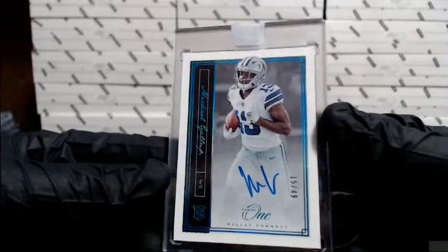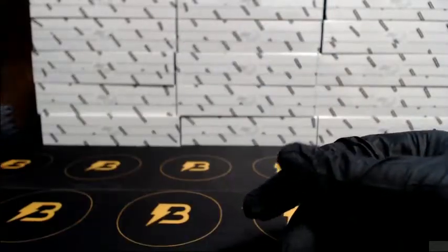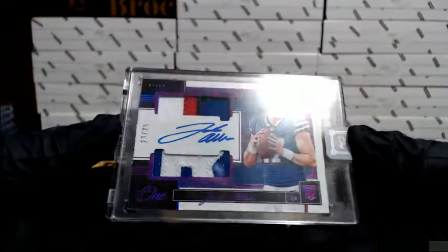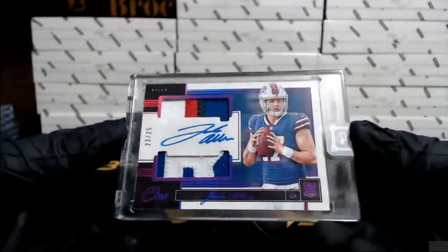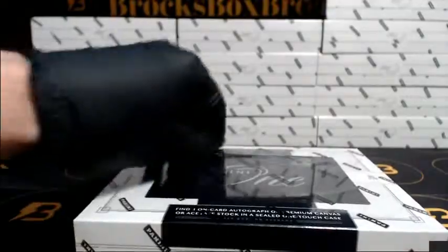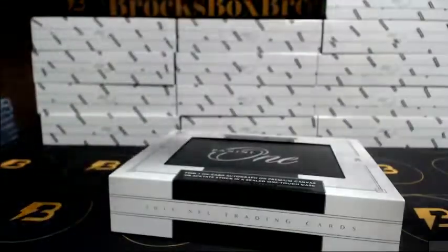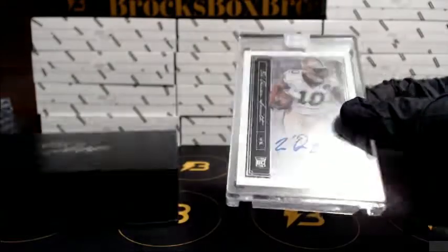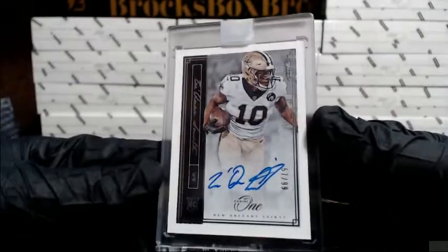And nice, Michael Gallup to 49, going out to the Cowboys. Good looking card. And nice, look at this. 23 of 25, Josh Allen, going out to the Bills. Very nice. And Tre'Quan Smith for the Saints to 99. Another good looking card.